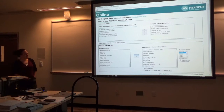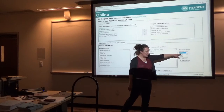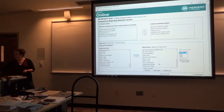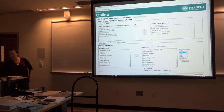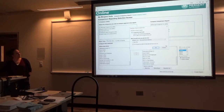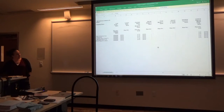Now, what we suggested earlier is you can export this, it will be the latest, so just do this year, or at least the current. You can include the average, and then export it as Excel. There you go.